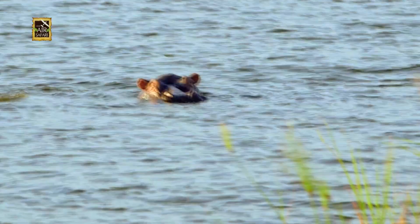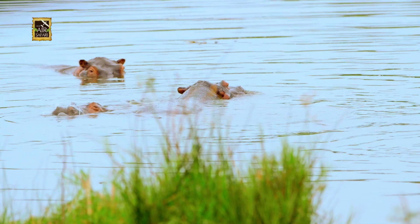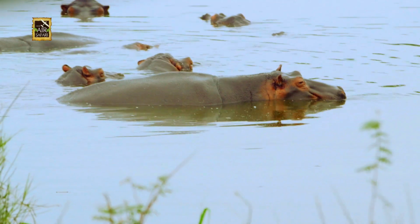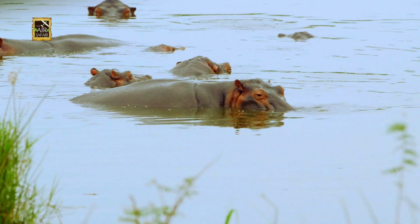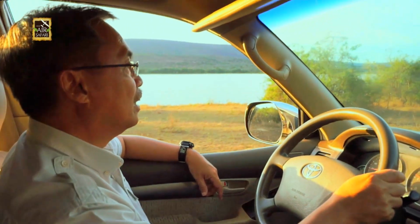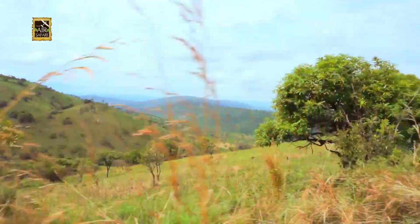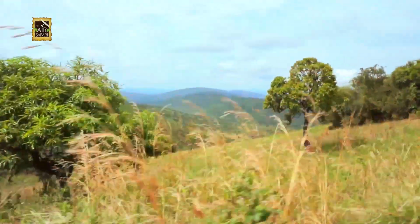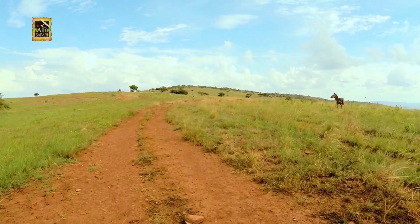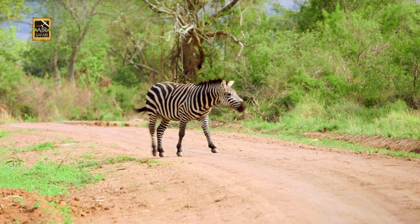They're watching me intently. Despite physically resembling pigs, the closest living relatives of hippos are actually whales, from which it split off some 55 million years ago. This is becoming an interesting drive. I drive away from the swamps as far as possible and find myself going up the hilly areas of Akagera. Up here, I see such a big number of zebras.